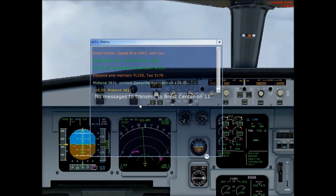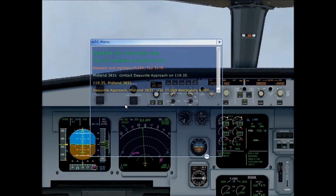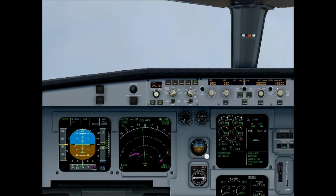Deville approach, 119.35, Midland 3831. So let's tune Deville approach, contact Deville approach. Midland 3831, descent 11,000, descending 8,000. Midland 3831, Deville approach, roger, altimeter 2983. Zoom out a bit. You can see CF27, ILS runway 27. We're on track.